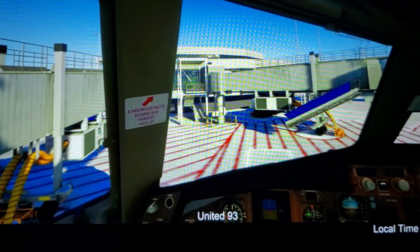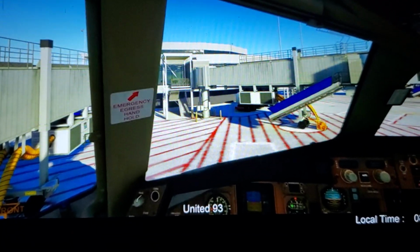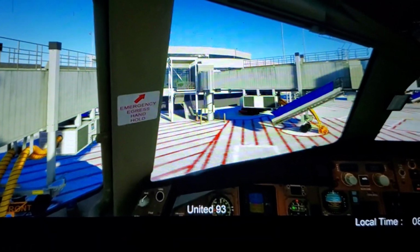Departure tower, good morning. United 93 is ready to push and start. United 93, you're clear to push and start all engines. Clear to push and start engines.